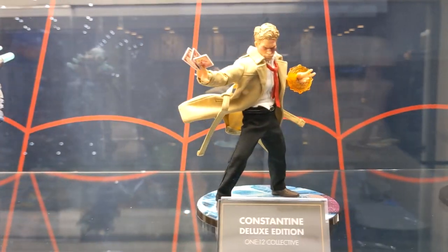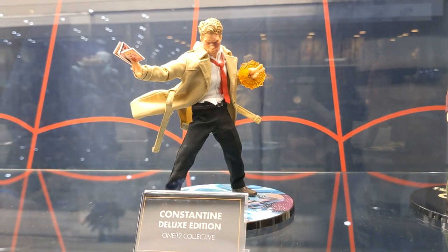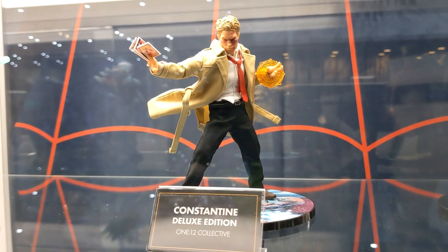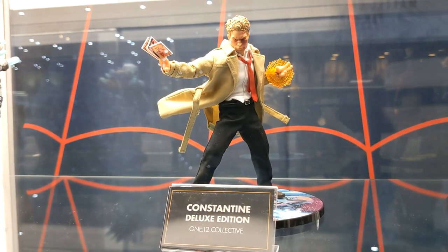And now we've got Constantine, which hopefully will be coming later this year as well. Not displayed with the guns that he was originally solicited with, but you can see he's got the spell effect and the cards. That looks really, really nice, that battle damage face. Of course, Mezco's always really good with the trench coats and suited characters. This is a nice mix of both.